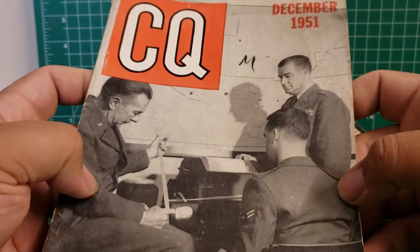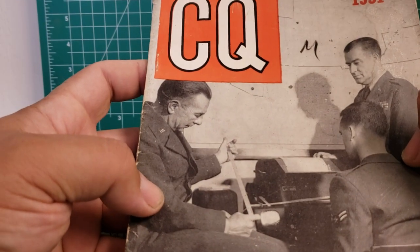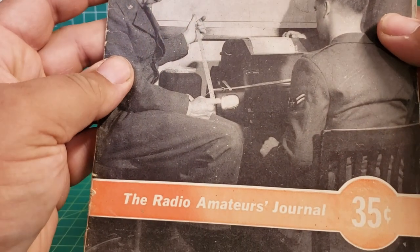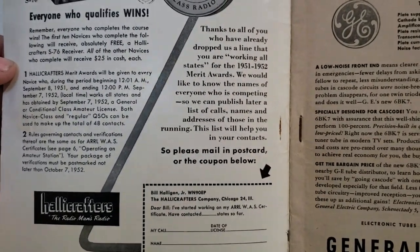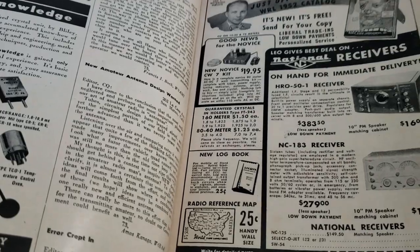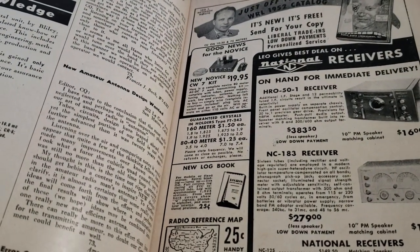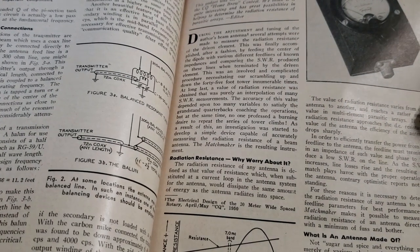So here's December 51. This is CQ magazine, also 35 cents. There's Hallicrafters. Some advertisements. Talking about the Matchmaker.